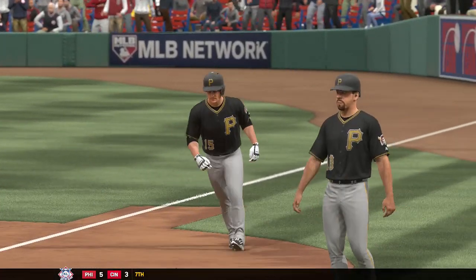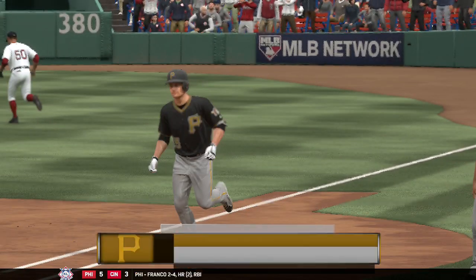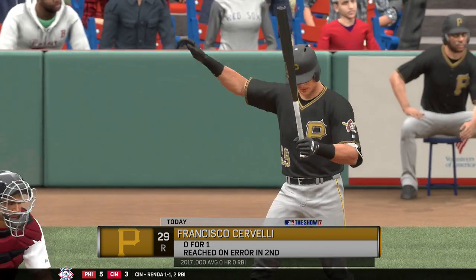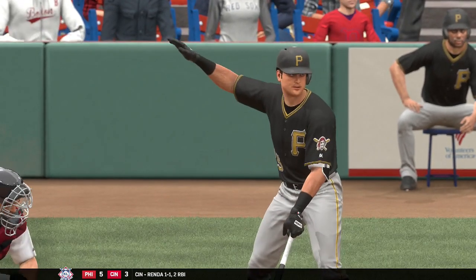Up next for Pittsburgh, catcher, Francisco Cervelli. Stepping in and ready for another shot, Francisco Cervelli. He's 0 for 1 thus far.